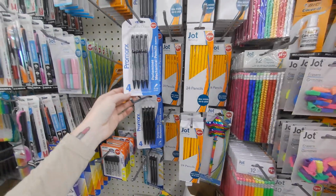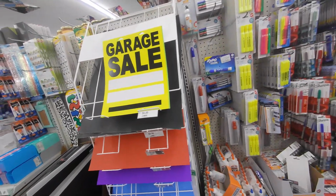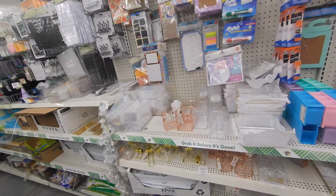So pencils, of course, erasers, numerous different kinds of pens, poster boards, highlighters, dry erase boards, all of it. Oh, even the garage sale signs. That's really cute. But all this stuff, even for decor on your desk, so cute.